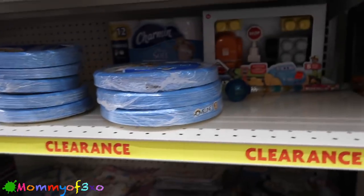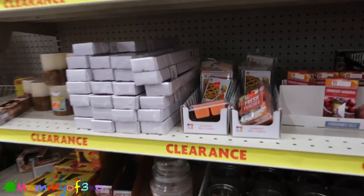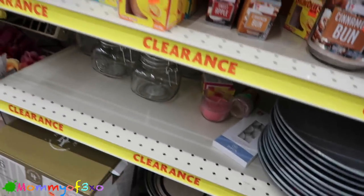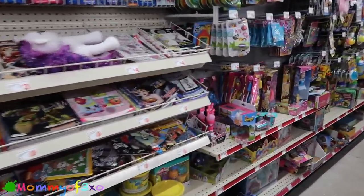So this is like the clearance section. I don't see any more squishies. Nope. Wow guys, if you found soft and slow squishies at Family Dollar, comment down below because that was amazing. I was not expecting to see those.